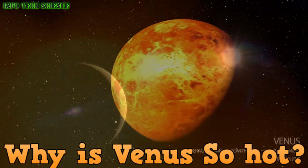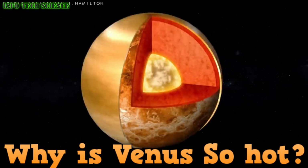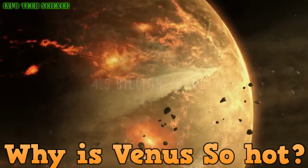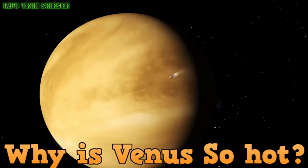Venus isn't just hot, it's a furnace. While Earth basks in the sun's gentle touch, Venus gets full, blistering heat stroke. But why is this seemingly Earth-like twin planet baking under such an infernal spell? The answer lies in a twisted trio of factors: its proximity to the sun, its runaway greenhouse effect, and the unique composition of its atmosphere.